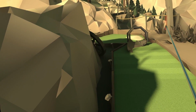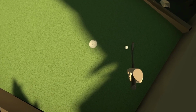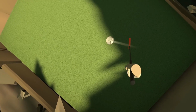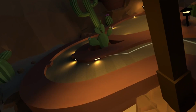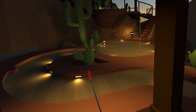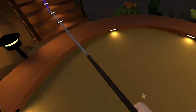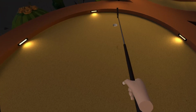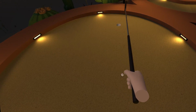The graphics are colourful and the art style is really appealing and interesting. The courses are brilliantly designed with plenty of interesting features to ensure that each course keeps your interest while providing a challenge. This is another game that I have spent dozens and dozens of hours playing. It is a brilliant simulation of real mini golf. The controls are fantastic, the physics is amazing, and it's a wonderfully suitable sport to translate well into VR.